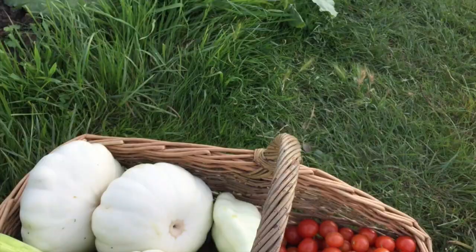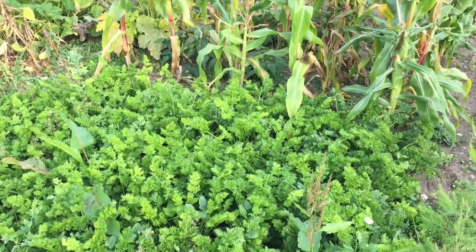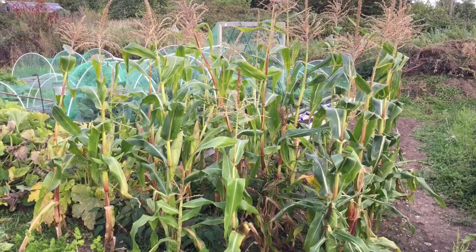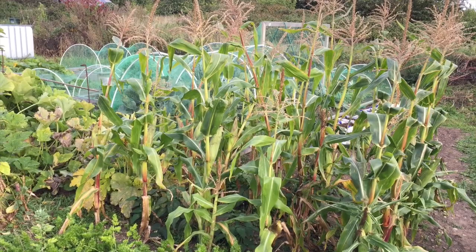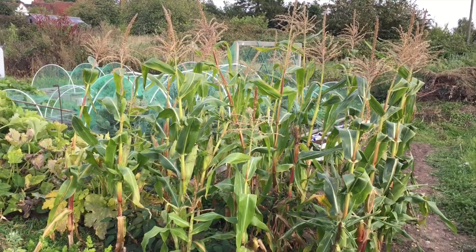I'm also going to take up some of this celery here as well, and take out the sweet corn hopefully soon. Come over and harvest what's there, and then remove it, as I've got some spring cabbages and Swiss chard and broccoli to go in somewhere, so I need to find room for them as well.